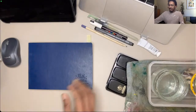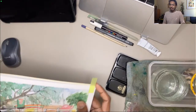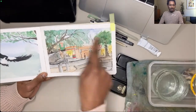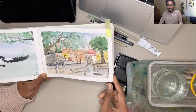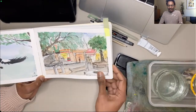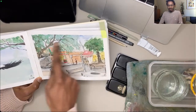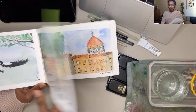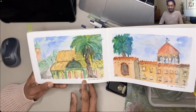Recently, during this lockdown, I've started to paint in this bigger book. I think I have some friends joining from other places as well, but those who are from St. Kilda may recognize these scenes. So we have Blessington Street near Lentils. You can see the 7-Eleven. And this was my first lockdown sketch. And then this is the ice cream place at the St. Kilda beach.